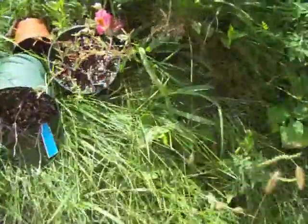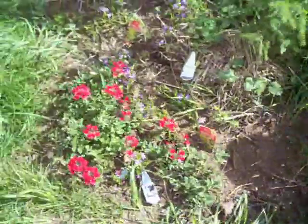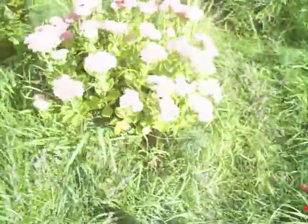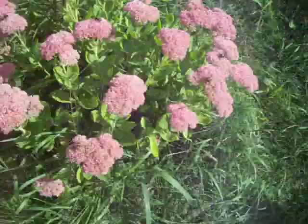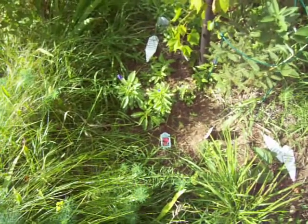Look at this one blooming. I didn't even plant it out yet. There's all the bees. That's lobelia, is that right? Cranesbill, that's what that one over there was.